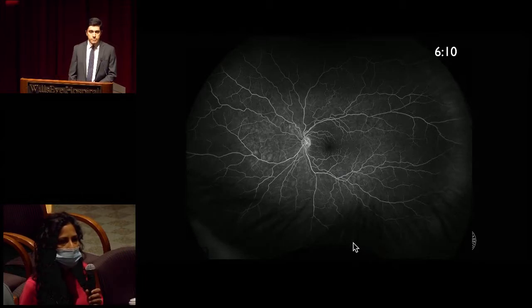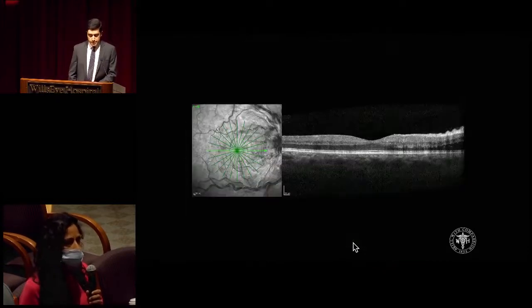And again, a later frame at 6 minutes and 10 seconds looks fairly normal as well. Don't really see that disc leakage that we had in the fellow eye.